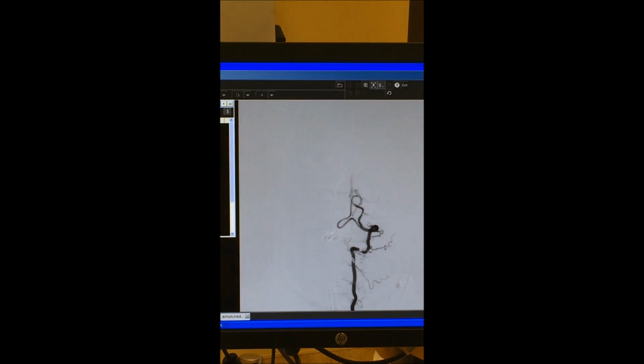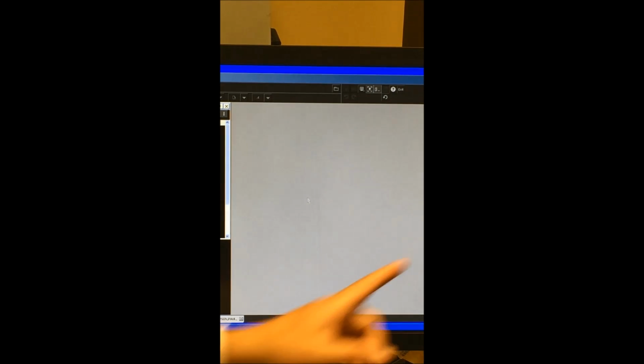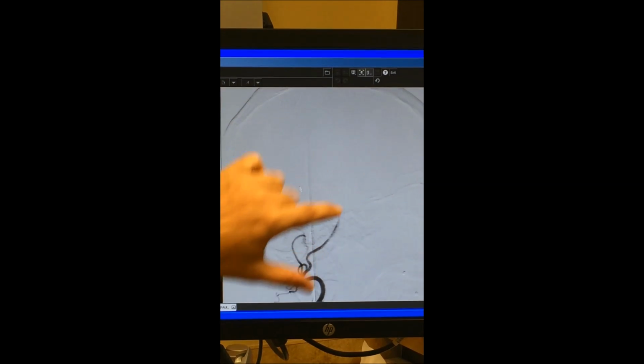Now I'm going to take the same picture. I'm just going to flip it aside. So you are looking that way. So your eyes are like here somewhere. That's your ear. That's the same vessel, and that's the one I was telling you about.